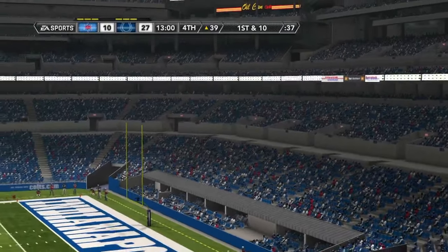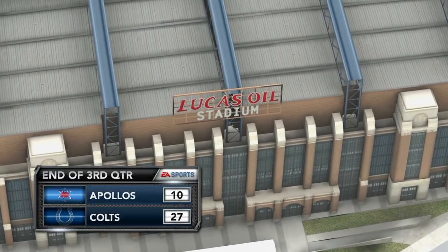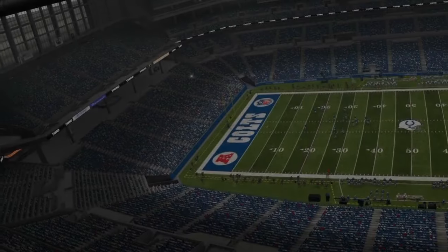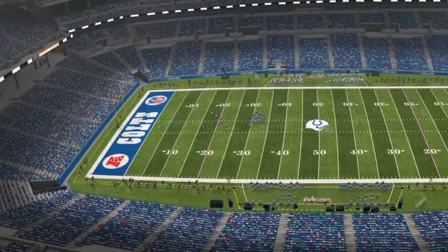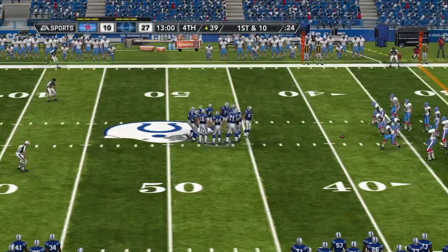And that's the end of the quarter. Our score in this one is 27-10. Welcome back to Indianapolis. First down and 10.